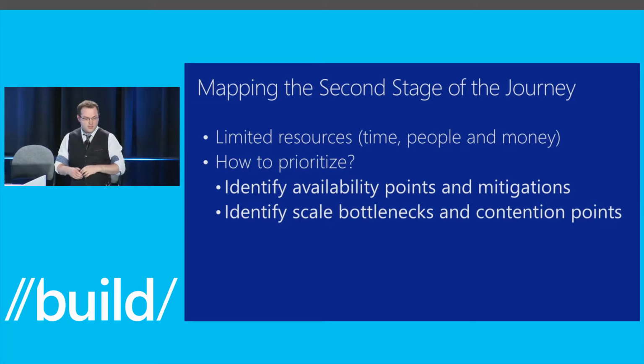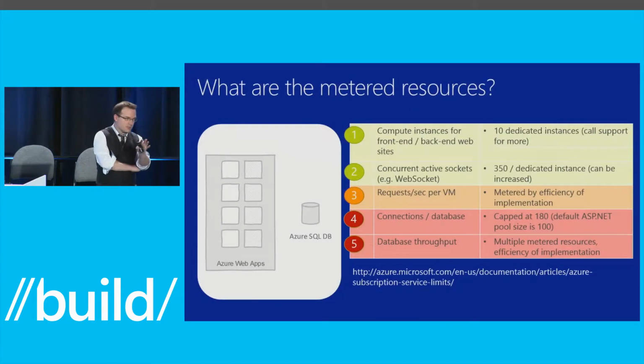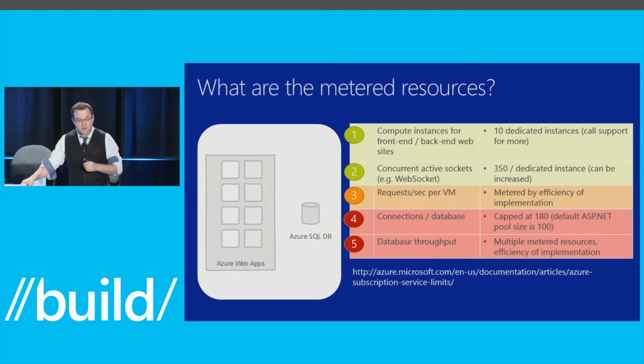OK. So assuming we've already ported our site over to Azure Web Apps, I'm going to keep calling it websites, and SQLDB, what are the metered resources? Where are the things that are consumed? So in the case of Azure Web Apps, I have compute instances. I'm running VMs. So by default, on a normal subscription, I can get up to 10. And with well-tuned code, that's a lot. But if you need more, you can call us.